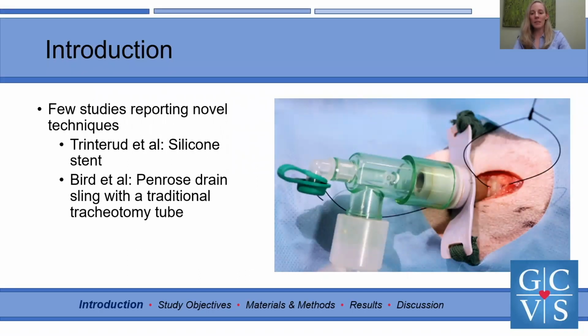Historically, tube tracheotomies have been the only feasible method to bypass upper airway obstructions. There has been little innovation in this method, but there are 2 studies of interest. Perhaps the most compelling is the silicone stent tracheotomy, which uses a rubber tunnel to maintain a stoma. Bird also published on a Penrose drain sling to improve tracheotomy tube management.